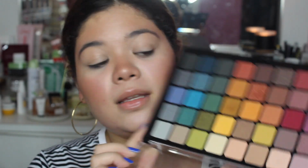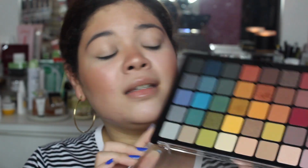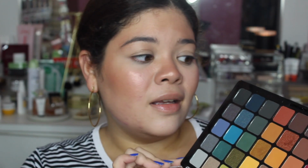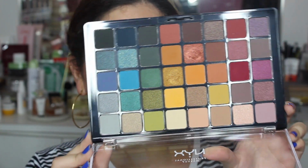The pigmentation is insane. I will need to keep trying other colors and create more looks with it. But from the colors I've been using, it's really pigmented, really long lasting on the eyes, and I don't need an eye primer or something for the color to come out. It's really beautiful and has a lot of variety of colors, and I can't recommend this palette enough.